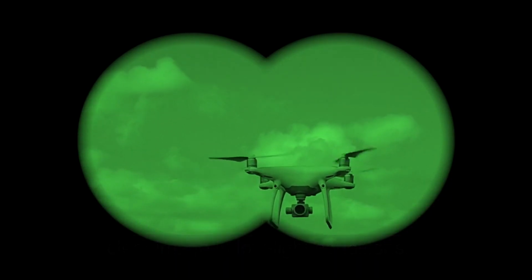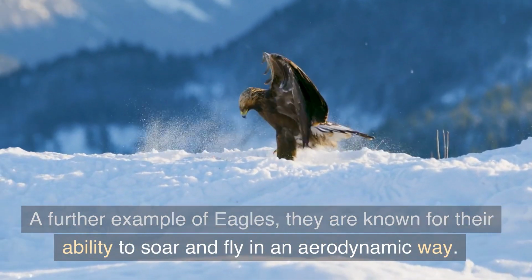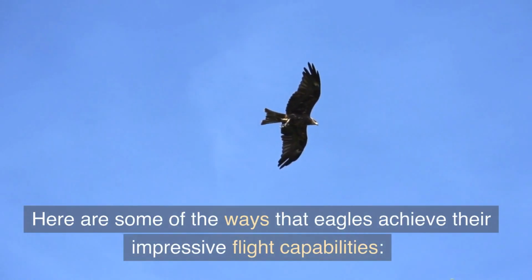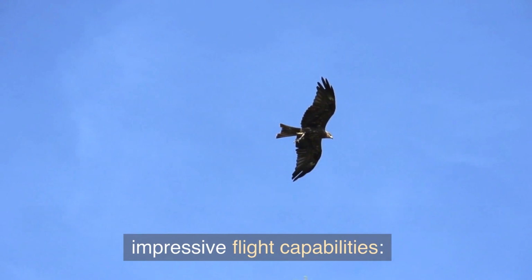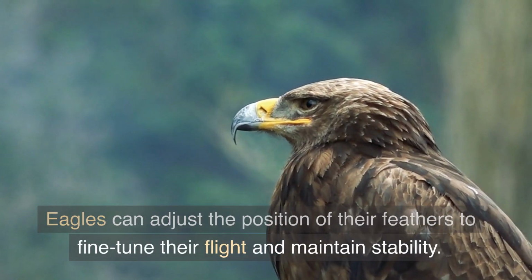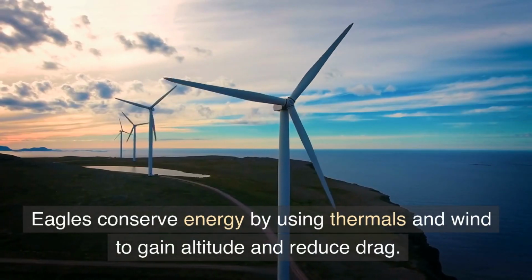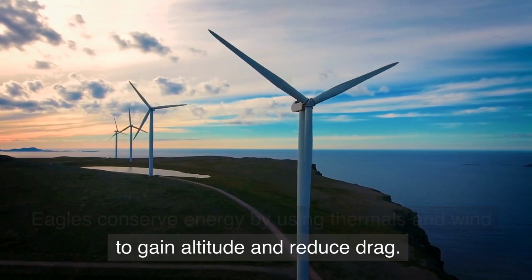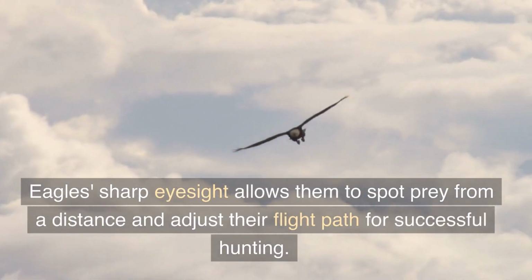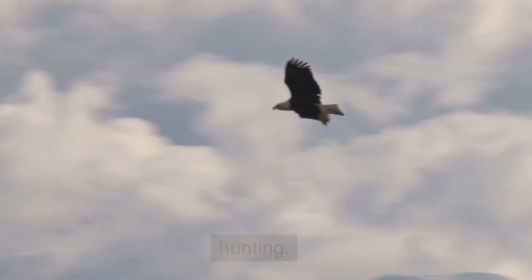light conditions. A further example is eagles. They are known for their ability to soar and fly in an aerodynamic way. Here are some of the ways that eagles achieve their impressive flight capabilities. Eagles can adjust the position of their feathers to fine-tune their flight and maintain stability. Eagles conserve energy by using thermals and wind to gain altitude and reduce drag. Eagles' sharp eyesight allows them to spot prey from a distance and adjust their flight path for successful hunting.